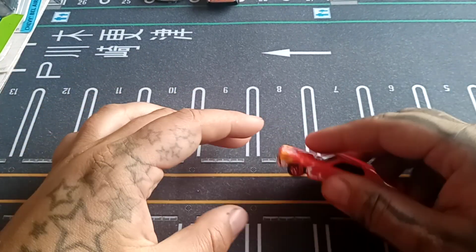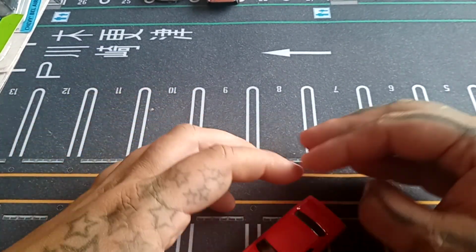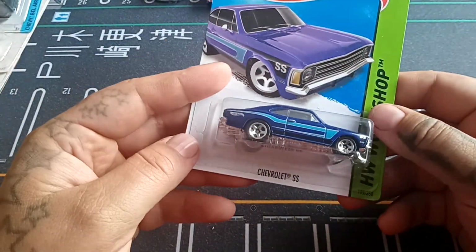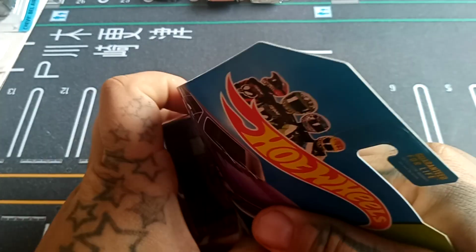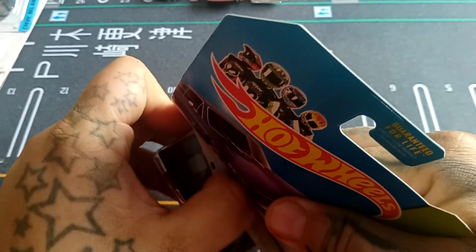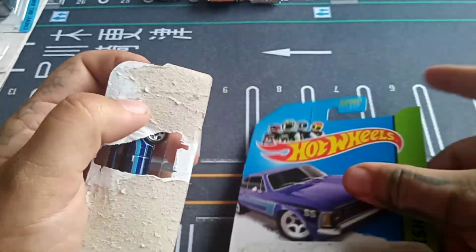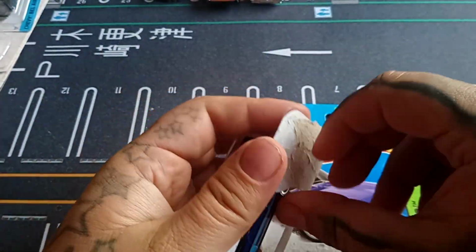It does have a slight rolling issue to it, but nothing too crazy. Next up, Chevy SS. I think this is supposed to be like an old version of a Chevy Nova. At least by the bodywork, that's what it looks like.